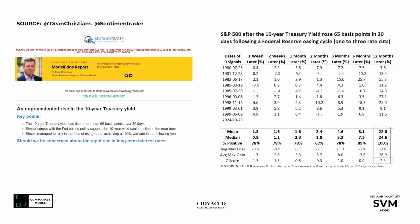From Dean, the 10-year Treasury yield has risen more than 65 basis points over 30 days. It's only happened a handful of times. And typically, if you're patient, at least historically, really good things happen when you look out 12 months. The average gain in the S&P 500 was 22.8%. The median gain was 24.6%. In every single case, patient investors were rewarded because the market was up every single time 12 months later.